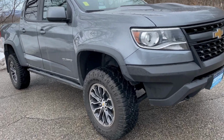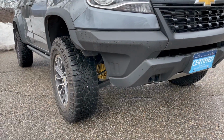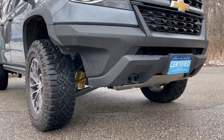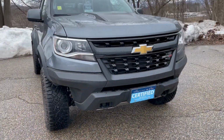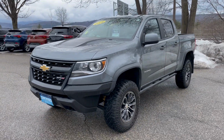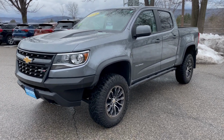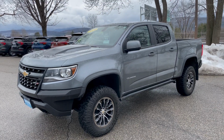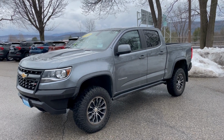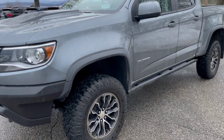Coming around the front, you see this unique low-profile bumper. Gives you a lot of clearance there in the front. This truck is really designed to be used off-road. What I can tell you from personal experience, I actually drive a Colorado ZR2 and I do not take it off-road, but it is a fun truck to drive. You would consider this a mid-sized truck, so it's not as unwieldy as a full-size truck, but a lot of fun to drive and very capable to go off-road if you wanted to.